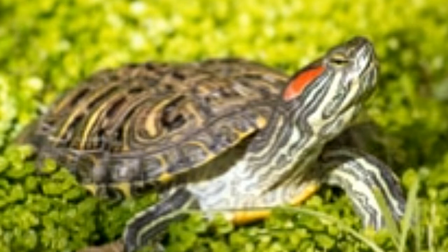At night, they rest at the bottom of the water and sleep. They also have the habit of floating on the surface by inflating their throat. These turtles are very sensitive to cold temperature and tend to hibernate. Reptile hibernation is called brumation during winters.